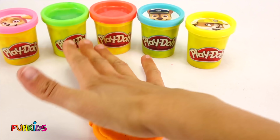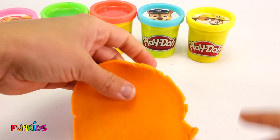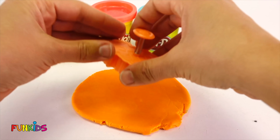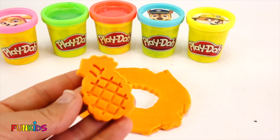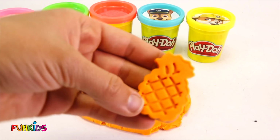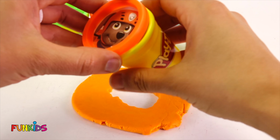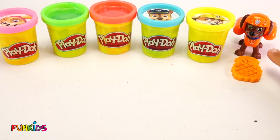Alrighty, let's start by rolling out Zuma's orange Play-Doh. Alright, and now let's see what we have. We have a pineapple. There. It's a pineapple just for Zuma. We're all done. Whoa, look, we made something out of Zuma's Play-Doh, and then Zuma turned back into normal. Let's do it with the rest of our Paw Patrol.